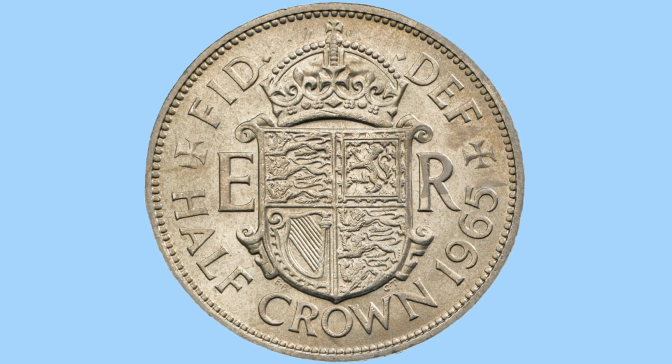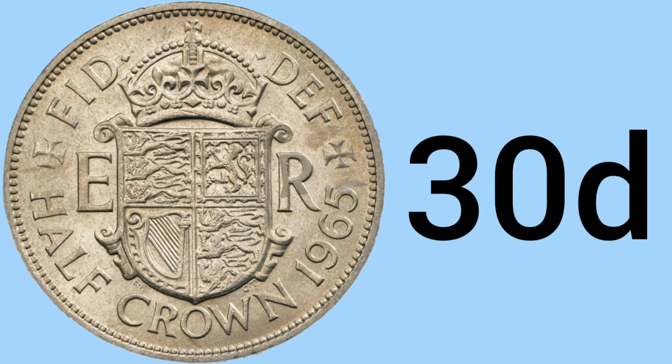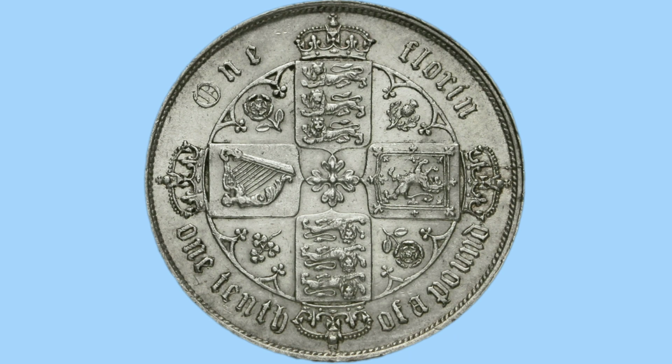Now then, moving on to number 9. In 9th place, we have the half crown coin. So if the crown was worth 60 pence, a half crown is therefore worth 30 pence. 2 shillings and 6 pence, or 1/8 of a pound, but a 30 pence coin. A strange denomination for sure, and for someone who doesn't know about the old pre-decimal system, if they were told a 30 pence piece used to exist, they would be a bit shocked, as that would be a strange denomination.